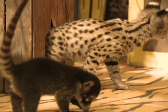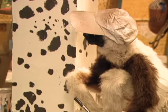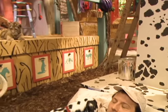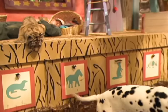Kawadi, Servals, and Stripey are still playing. Huh? I guess my naptime story didn't really work on the animals. But it sure worked on Martin and Chris. Playing with the spotty Dalmatians really tired them out.